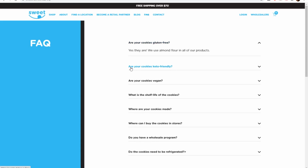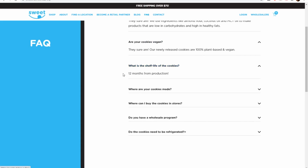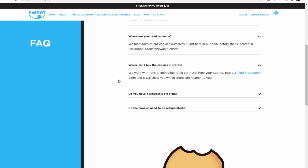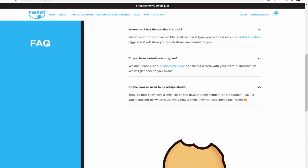Let's look at their FAQs. They are gluten-free, as I said. They're keto. They are vegan, 100% plant-based and vegan. The shelf life is 12 months. These are cookies manufactured by them right at their factory located in Saskatchewan, Canada. And they do not have to be refrigerated. So that's their FAQ page.